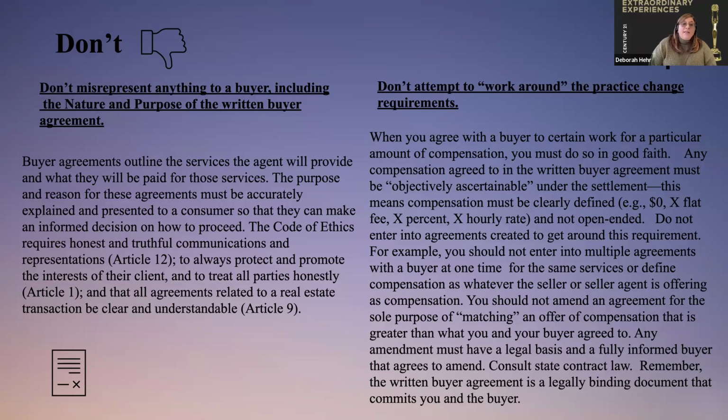That's right. Buyer agreements outline the services the agent will provide and what they will be paid for those services. The purpose and reason for these agreements must be accurately explained and presented to the consumer so that they can make an informed decision on how to proceed. Don't forget, we have a code of ethics that we have to fall back on, and there's a couple of articles there that list to always protect and promote the interests of their client and to treat all parties honestly, and that all agreements related to a real estate transaction be clear and understandable.